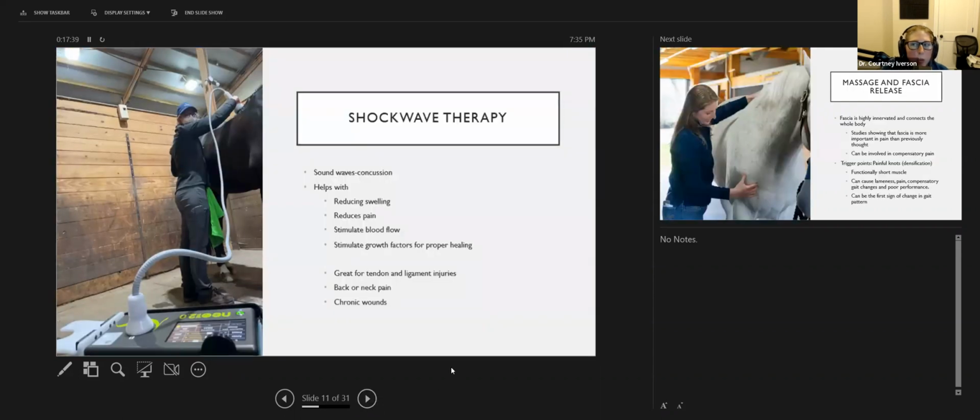And shockwave therapy, I think a lot of people are familiar with. It's been around for a while. It's sound waves, so it's a concussive force. It helps with reducing swelling, pain, and stimulating blood flow. The goal is to stimulate growth factors for proper healing. So a lot of times we use this in tendon injuries and ligament injuries to stimulate the cells in the tendon and ligaments to reform.